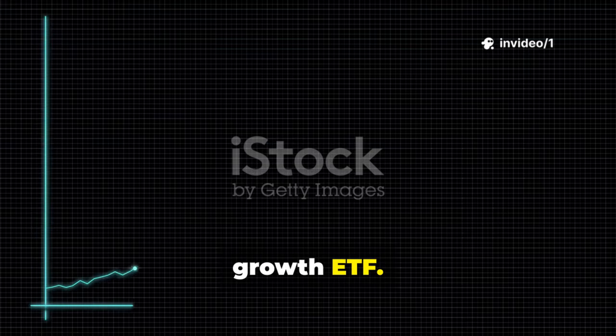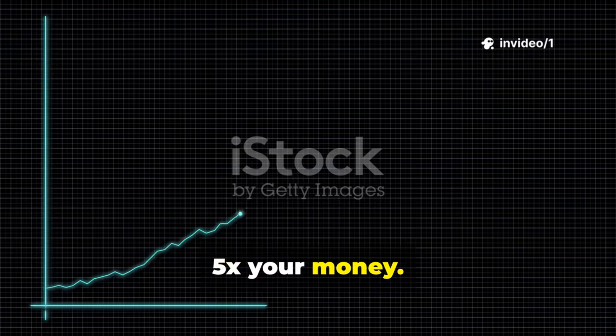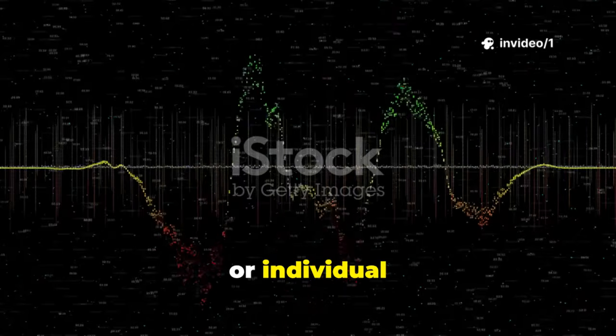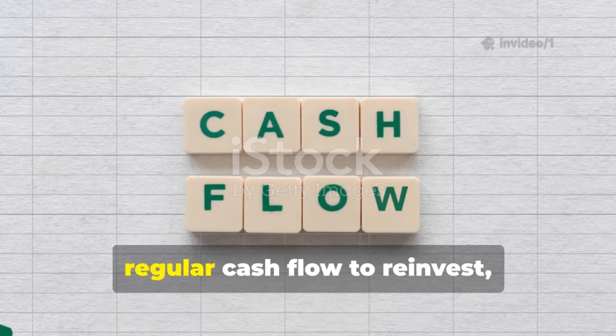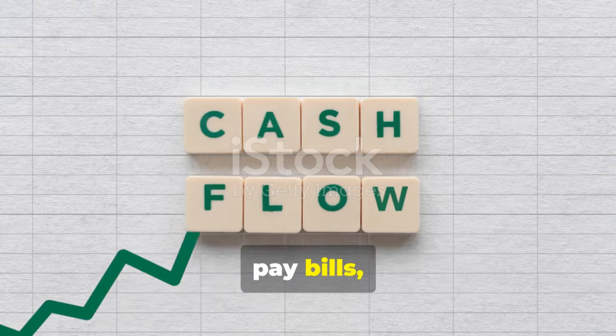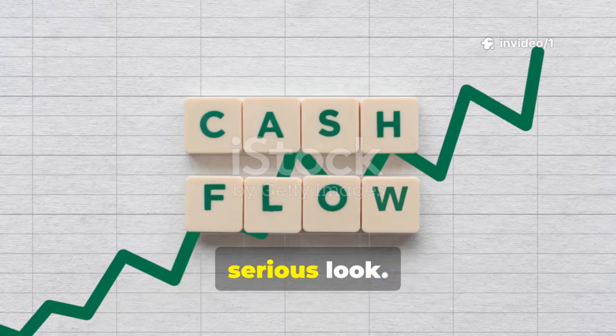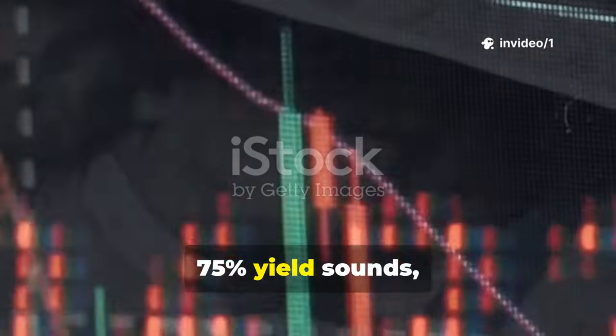But let's be clear, ULTY is not a growth ETF. It's not going to 5x your money. If you want growth, you're better off with VTI, SCHG, or individual growth stocks. But if you want regular cash flow to reinvest, pay bills, or even supplement your income, ULTY may be worth a serious look. As appealing as the 75% yield sounds, there are real risks.